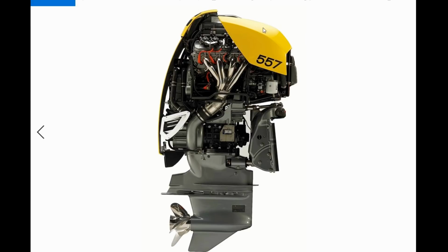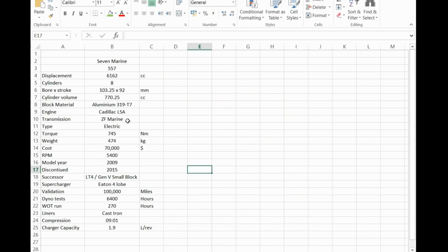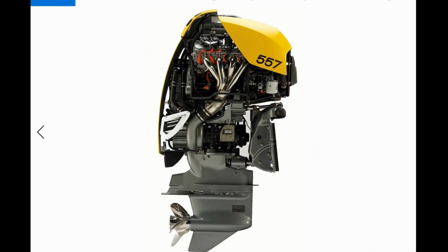This is a 557. I know these numbers are hard, but you'll get with the numbers. It's meant to be 557 horsepower, or something related to that, I've read. It is a LSA, what do you call it now? Not a Cavalier, what was it? I did write it down. Cadillac LSA engine. Thank God for that. Thank God I wrote it down. And as you can see, there's an Eaton supercharger on the top. There is a LSA V8 engine.